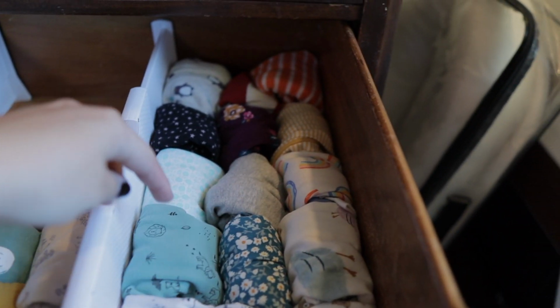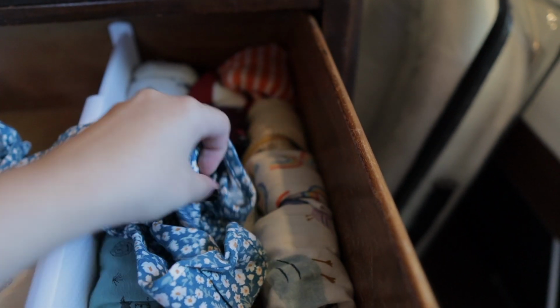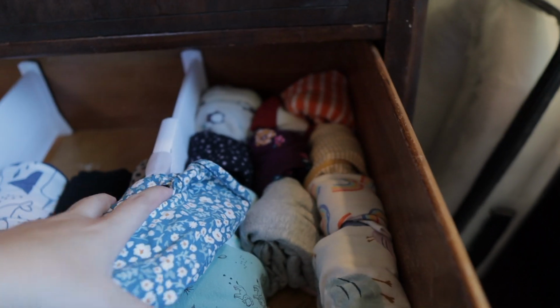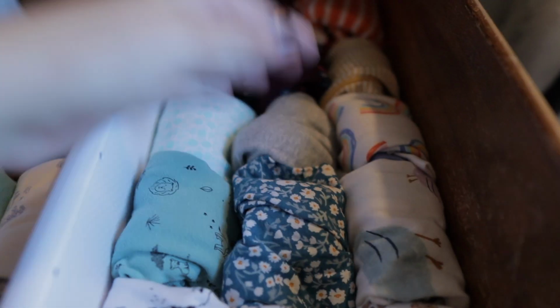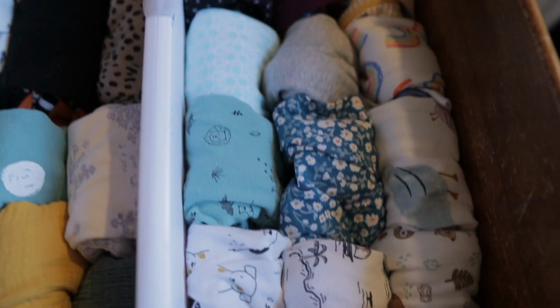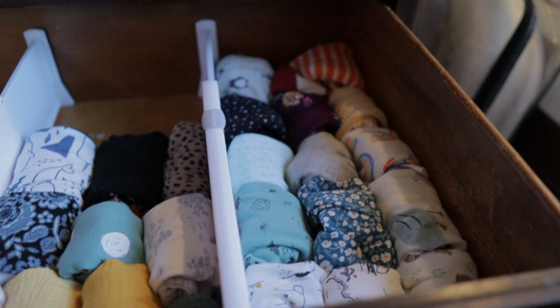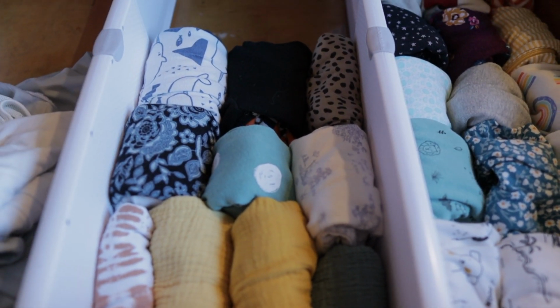So over here, these are all going to be PJ style. They're all zippered, footed onesies. That's it. Keeping it very, very simple. And again, all I did was roll them up so that they can sit really neatly in line like this. And it's just easy. This is one row of onesies, and what you see is what you get. There's nothing hiding. There's not a ton of stuff. It's just a good amount to work with. And then on this side, these are more like little outfits, right?